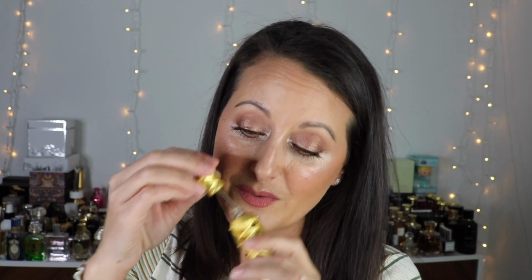But this oil smells like how Good Girl should have smelled. This has got a gorgeous creaminess to it, fixes the whole thing. I absolutely love this. I think you can usually find this oil for like less than $15. It's big too. This is 12 ml of oil, so this will last you a lifetime.